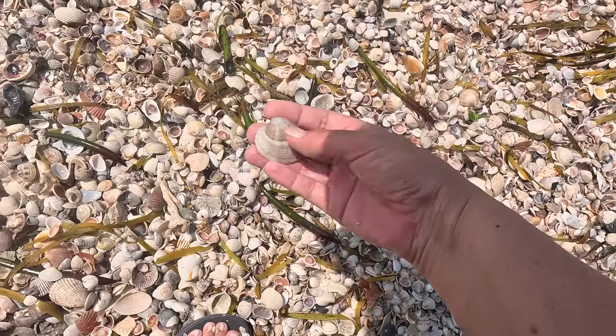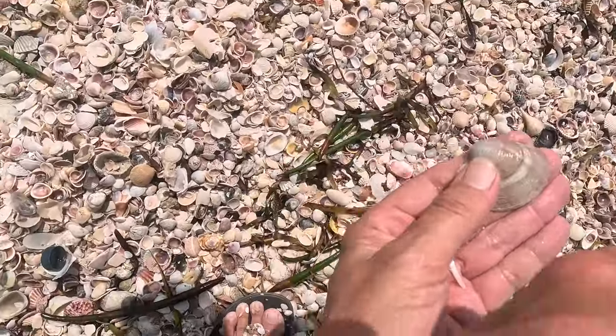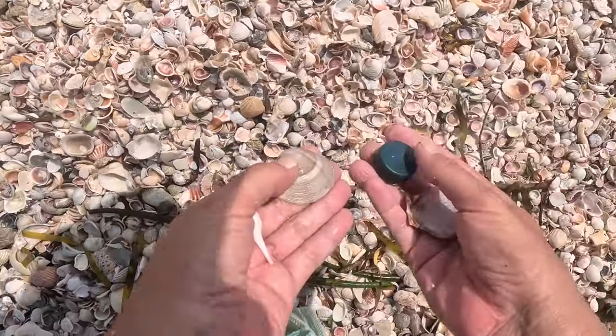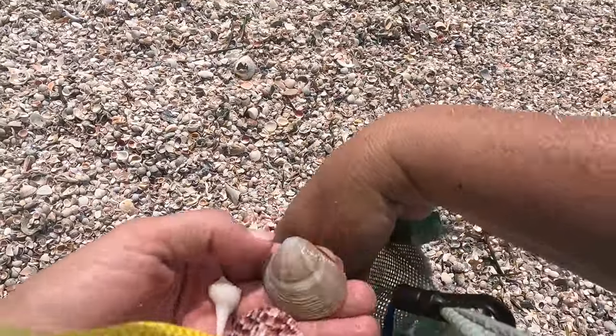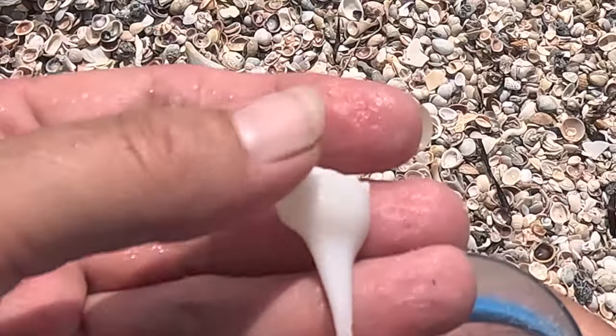Here's one of the lady-in-waiting Venus clams. What else is over here? What other goodies can I come up with? Oh, beautiful calico scallop and a bottle cap. I'll take those, get that bottle cap off the beach. And there's some worms right next to me too, which is fun. Oh, I'm ecstatic about that little whelk. Wow, what a find. What a find.